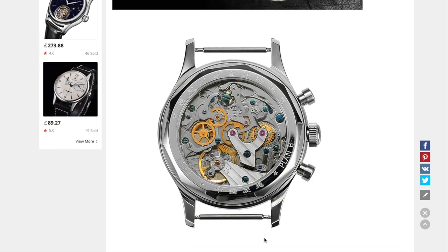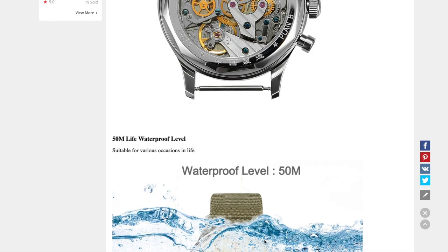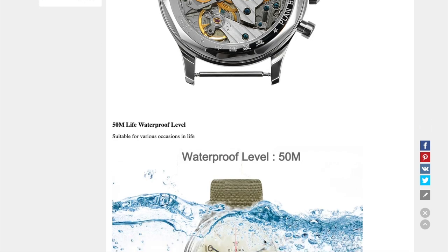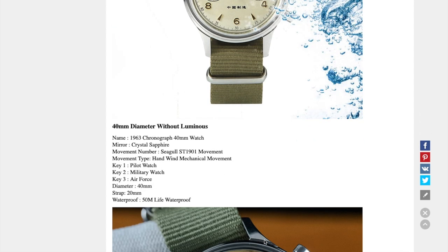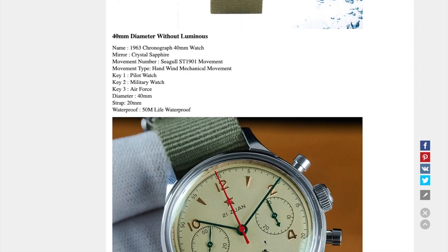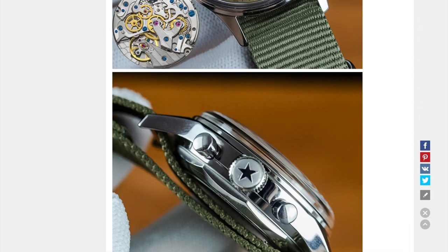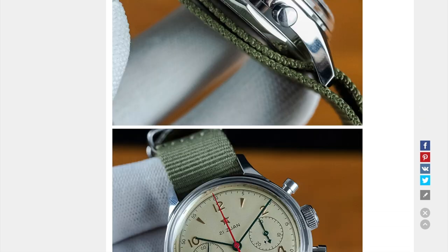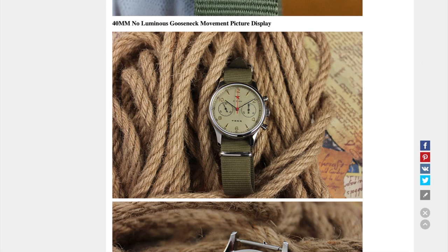So the next watch on this list is a huge jump in price of almost £1,500. Now, that's brand new. You can get it for well under £1,000 if you are buying secondhand. But I think that jump in price sort of shows that we're looking at a different caliber of watch now. We're looking at the more premium end of the market. But it also shows the incredible value for money that the previous watches on this list had as well.